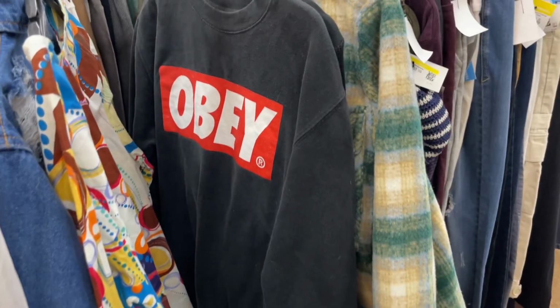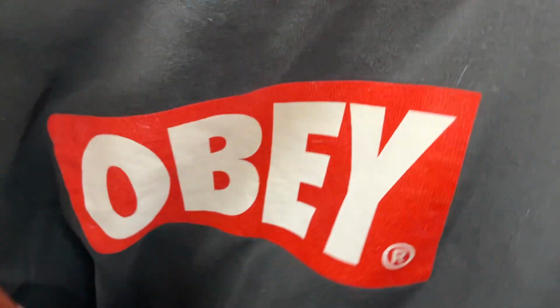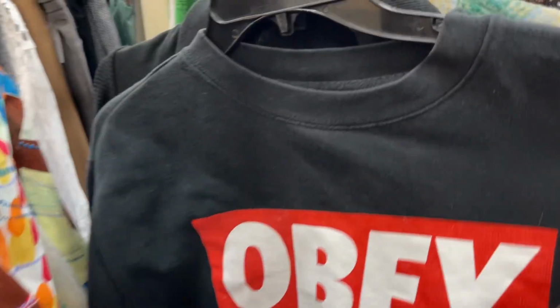Obey has sold for me. I'm leaving this behind, it's the official one, because it's just so faded. There's no point. And for $12, good grief, for a faded Obey sweatshirt. If you were going to wear it, sure, for yourself, but not for reselling.